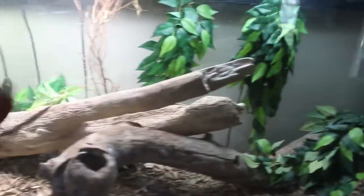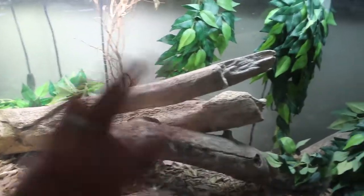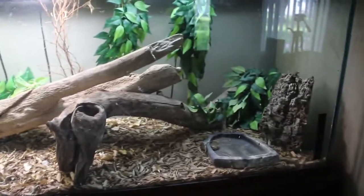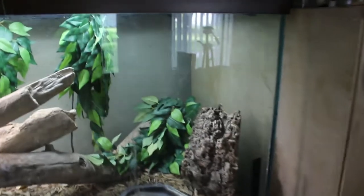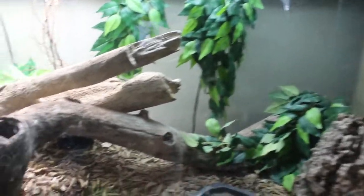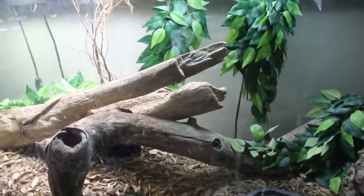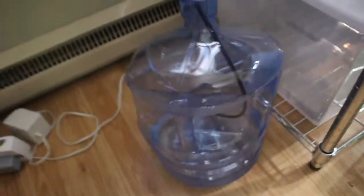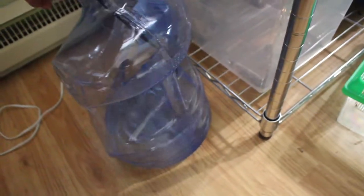When you furnish a cage with so much lush stuff, sometimes it's going to be hard to find, especially with geckos that lay eggs like that. But there's a lot I'm going to change, and here's another thing that we need to remedy, this. Yeah, it collapsed my bottle.